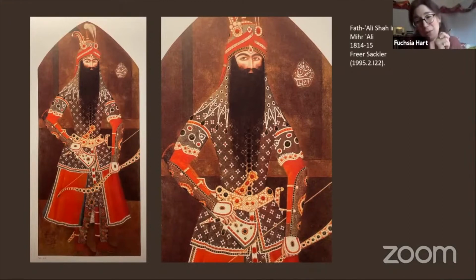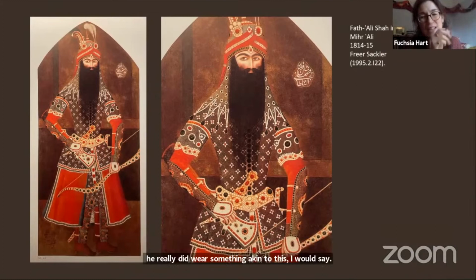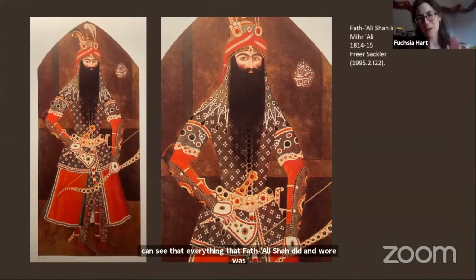But something I will note, just the last thing before I hand over to you, is that from this you can see that everything that Fath Ali Shah did and wore was always gem encrusted, and that was something for me that was a bit of a surprise with this armour, that in some ways I would expect him to be wearing something more lavish.